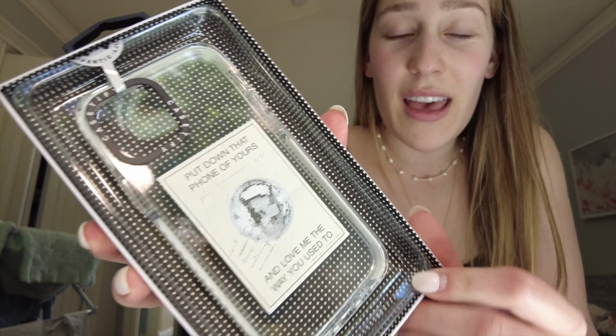It said, put down your phone of yours and love me the way you used to. And there's this cool little disco ball. And the coolest thing about these cases is basically they don't carry all the designs in every size in store. But what you do is you pick your design and then they print it on the case that fits your phone. So they printed this in store, which is super cool. And this was $47.